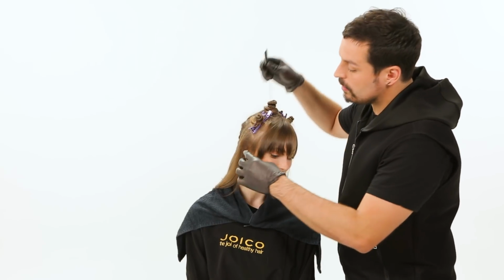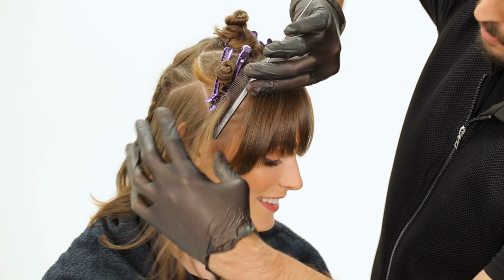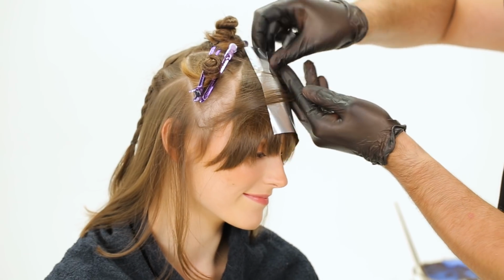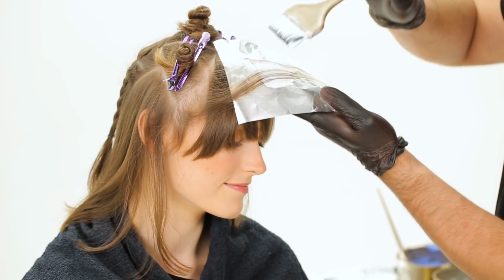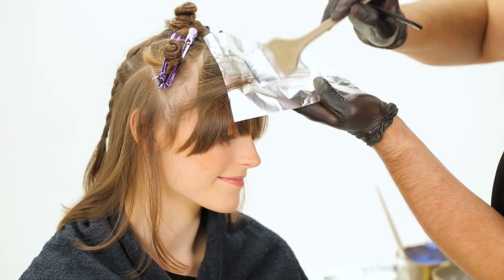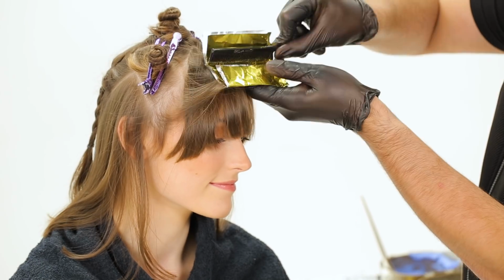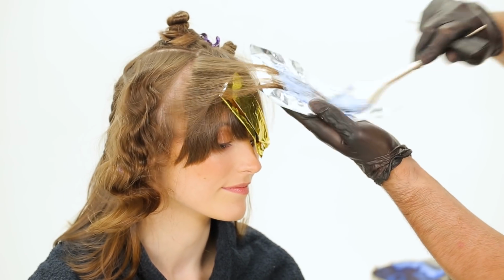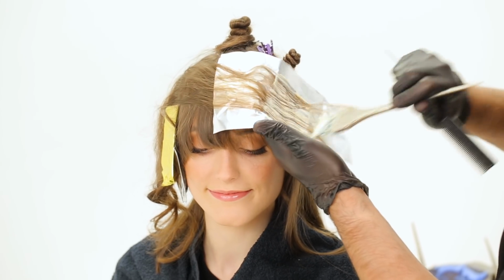Step 2. Now working into the triangle, the goal is to land around the cheekbone area. Take a diagonal vertical parting and apply Formula 1 from midshaft to ends. On the next diagonal vertical parting, use Formula 3. The next, use Formula 2.